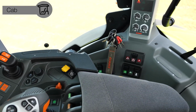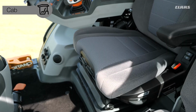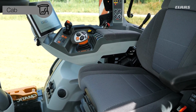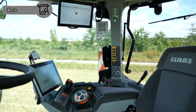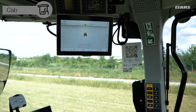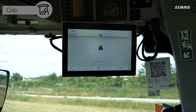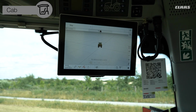Further back along then we see our CMOTION joystick on our multifunction armrest, being able to control up to 80% of our different tractor functions. And again, something that we'll know from all of our combines, our foragers and our tractors, making it very easy to jump from one machine to the next. We'll see that we have our fully integrated GPS PILOT CMATIC 1200 steering system as well. Obviously with this machine we've opted for our RTK accuracy, but we can go for the standard SATCOR 15.